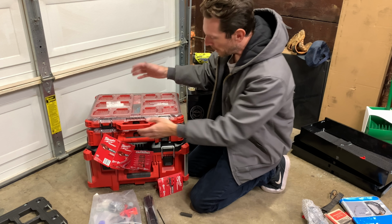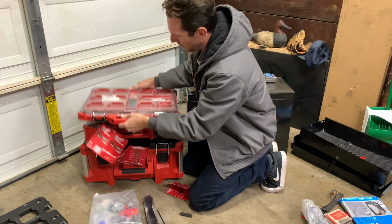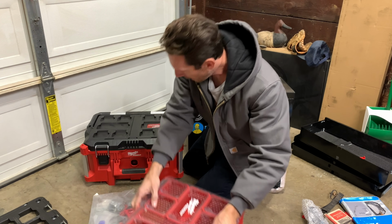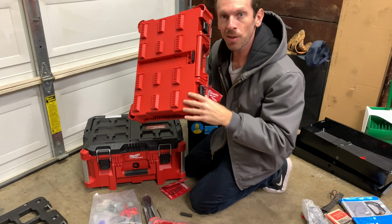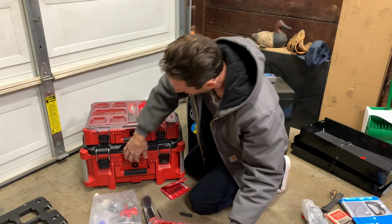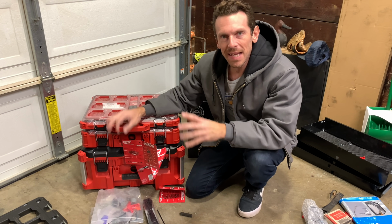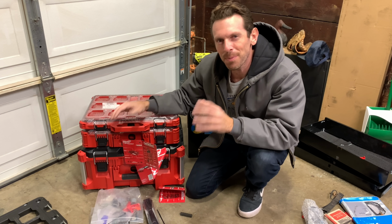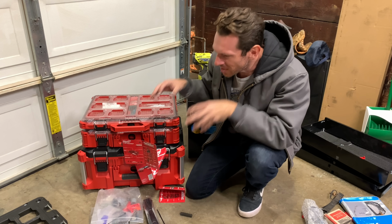So they're basically just plastic bins that lock together. Right now all 3 are locked in tight. You pop one off just like that. You can pop another one off just like that. And then you got the big boy at the bottom. They've just got these interlocking feet that snap onto the top of anything. I could put the small one on the bottom. I could put the big one on the top. It may seem like some overpriced plastic, but when you look at the competition and the other options available, there's nothing quite as good as this.